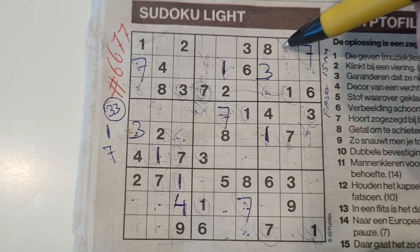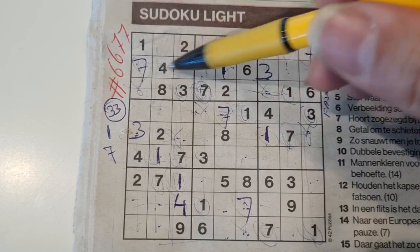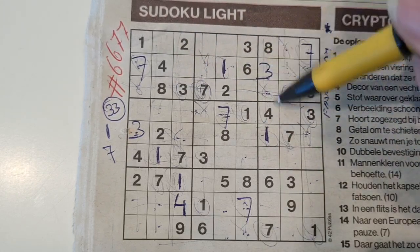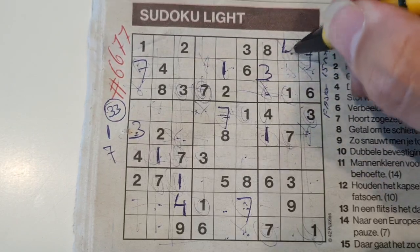4, 1, 2, 3, 4 are the missing numbers in this big square. One of the missing numbers is 4. We have a 4 in the second row, so no 4 in these two boxes. Here, 4 in this column, no 4 in that box. So one box left for the 4 in this big square should be there.